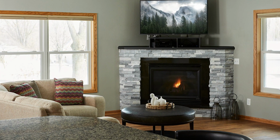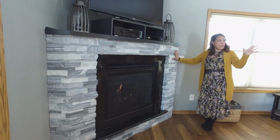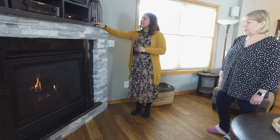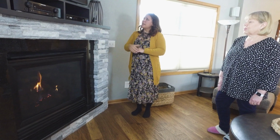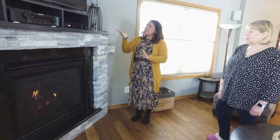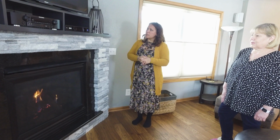We chose the stone basically to complement everything we did in the kitchen. We kept the top and we just painted it. And built this box again to kind of house some of the AV and clean it up a bit, and raise that TV so she can see it from the kitchen a little bit better.